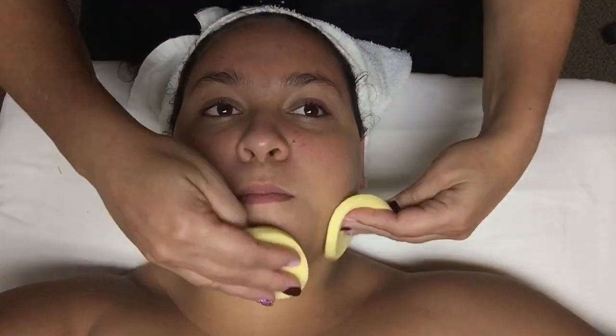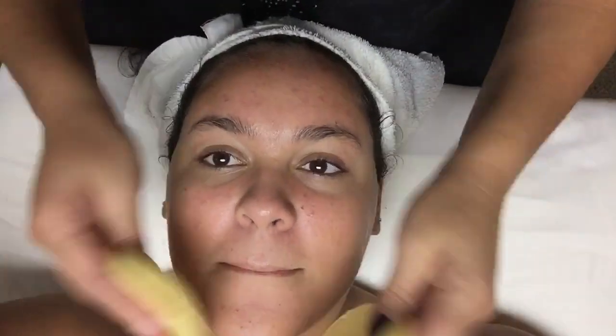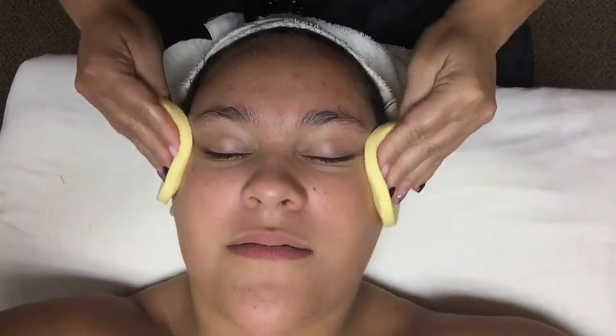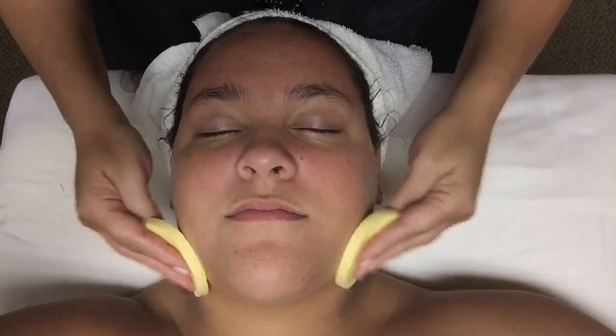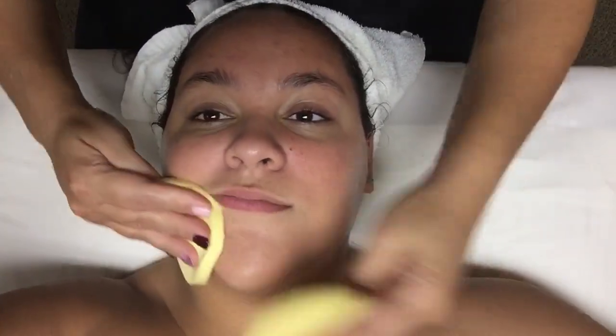Okay, so we steamed her out for about 5 minutes. That's still feeling about a 4 or 5? Yeah. So you're feeling it a little bit more now, right? Yeah. Okay, so what that's doing is it's eating away at your dead skin cells, opening up your pores with that steam. I'm going to take it off now, and then we're going to do a follicle treatment on you before we start doing some extractions, okay?